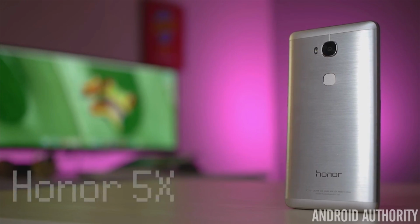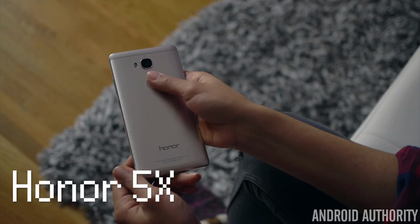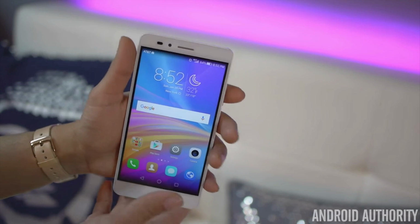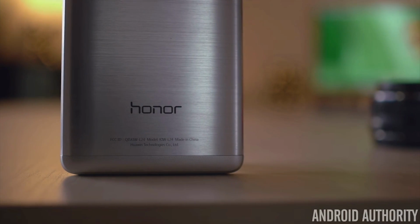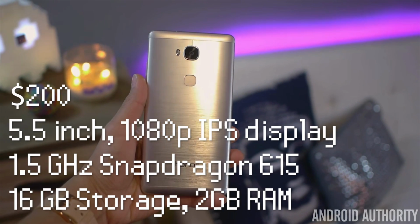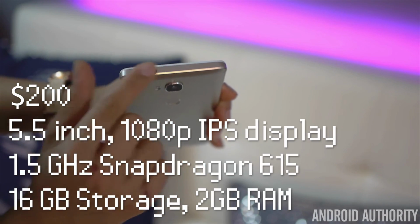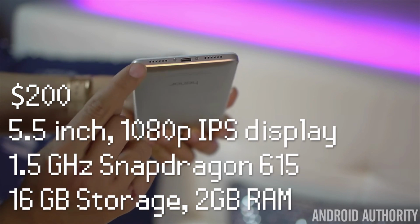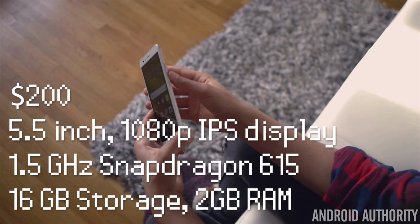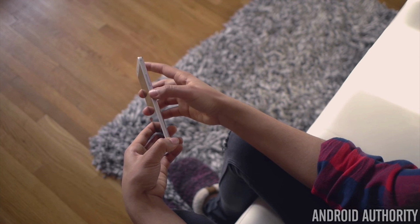Up next is the Honor 5X, and this is actually made by Huawei under their Honor brand, which is a brand that they're using for budget smartphones. So this phone costs $200, and it has a 5.5-inch 1080p IPS display, a 1.5 GHz octa-core Snapdragon 615 processor, again 16 gigabytes of internal storage, 2 gigabytes of RAM, which is pretty standard for this list. The internal storage is expandable up to 128 gigabytes.